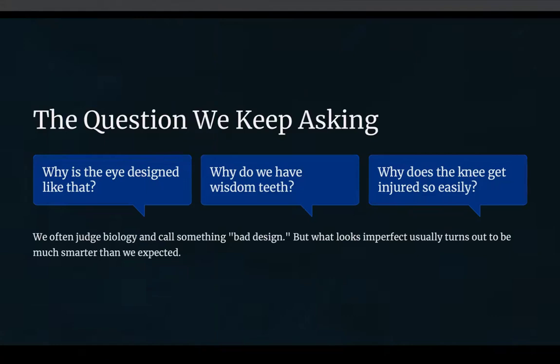We often look at the human body or at nature and say things like, why is the eye designed like that? Why do we have wisdom teeth? Why does the knee get injured so easily? It's very easy for us to judge biology and call something a bad design, but many times what looks imperfect or strange actually turns out to be much smarter than we expected.